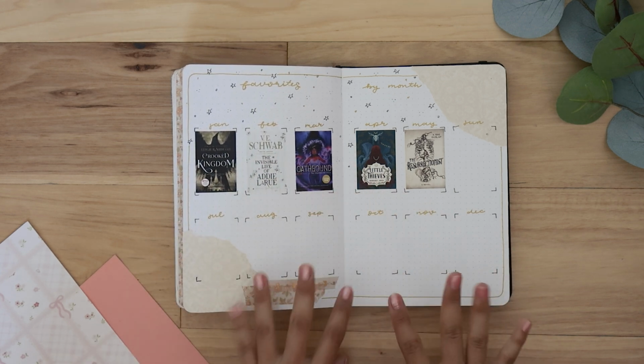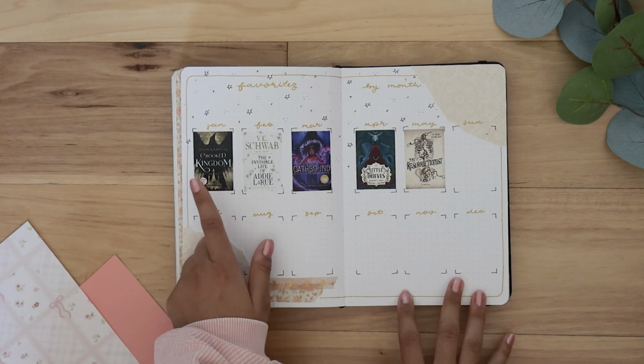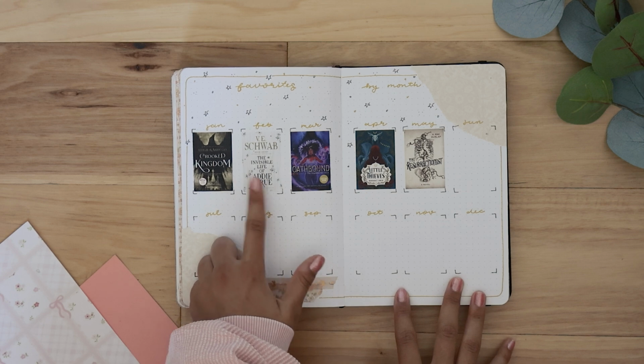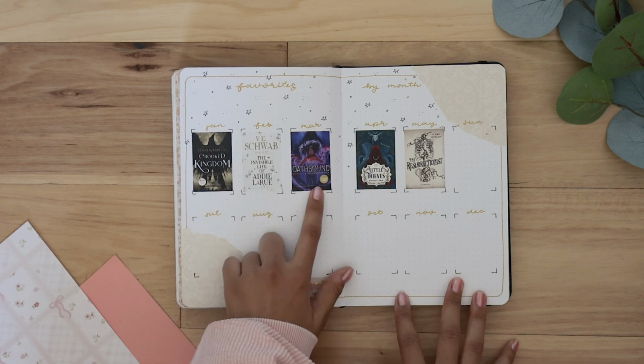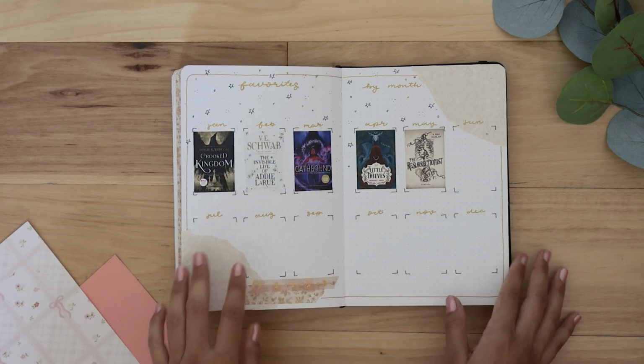And so far I'm obsessed with how this is looking. Definitely have read some really great books this year. We have Crooked Kingdom for January, The Invisible Life of Addie LaRue for February. This is my favorite book of the year so far. Oathbound for March, Little Thieves for April, and The Resurrectionist for May.